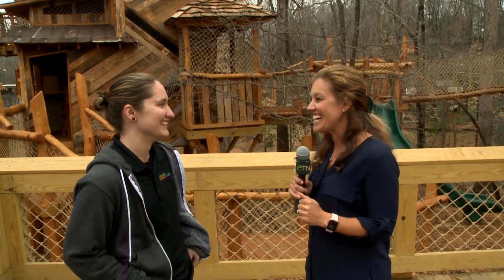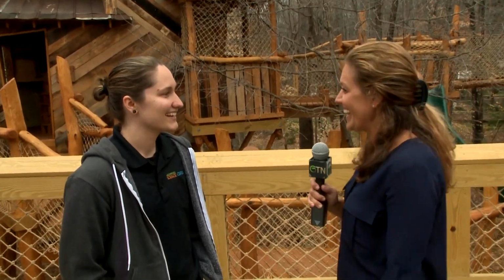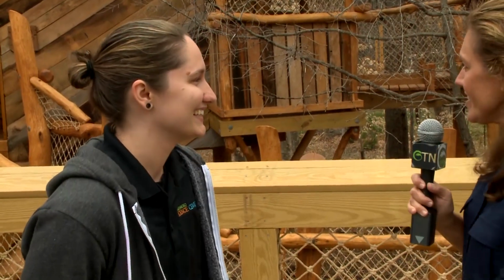The Greensboro Science Center has a brand new three-story addition to the Kiwanisaurus Treehouse exhibit, and you're going to want to play house here for sure. Becca Robinson is the PR director here at the Science Center. Hello, how are you? Very good. Okay, tell us about the addition.